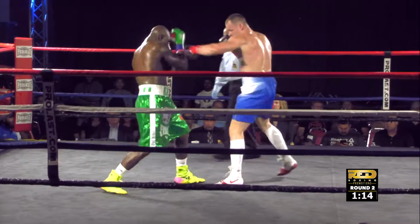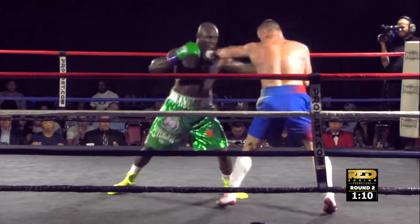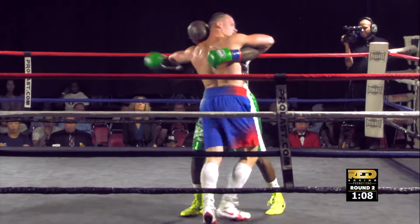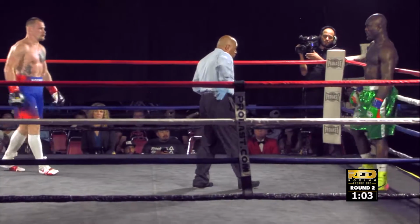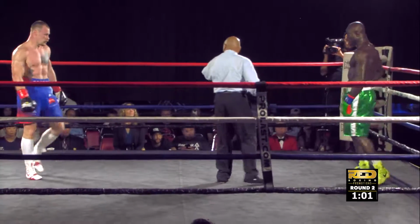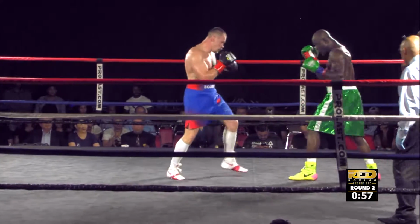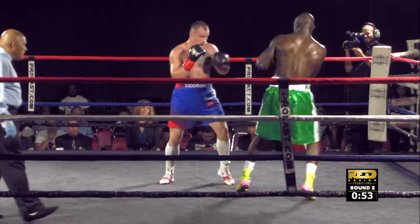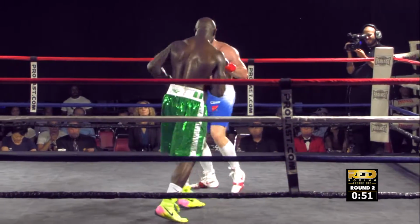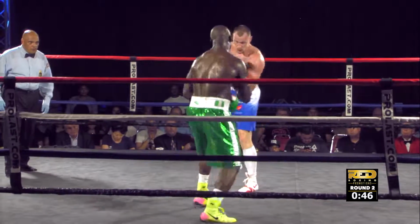Lateef is, in my opinion, starting to get a feel for this fight. Starting to loosen up. He's taking bigger chances. I felt like I just seen a headbutt. Right hand, and he threw it at a weird angle. It was more like at a 45-degree angle.